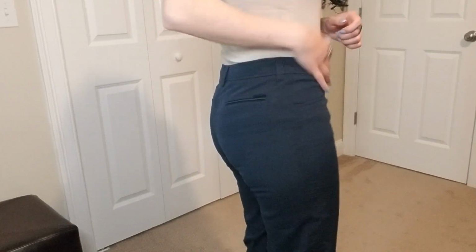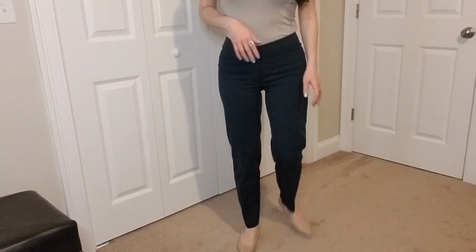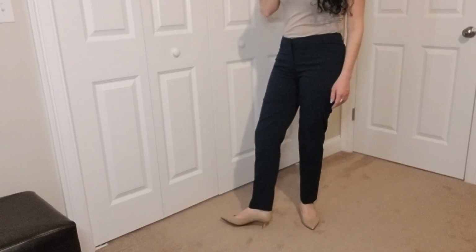These are the Anne Klein pants, and I don't think I really like them on me. They're kind of a snug fit up here. I feel like if I go a size bigger, it's going to look too big, and then the bottoms are gonna look really weird to me. I don't really like them. So that's what they look like. Like I said, they're kind of snug up in this area and more of a straight leg down below.